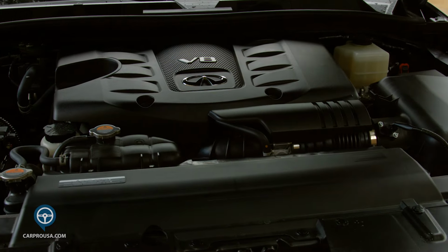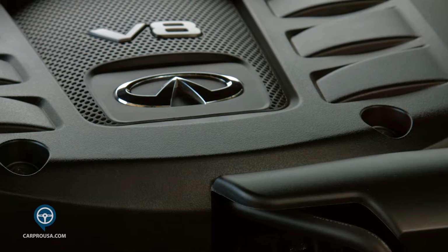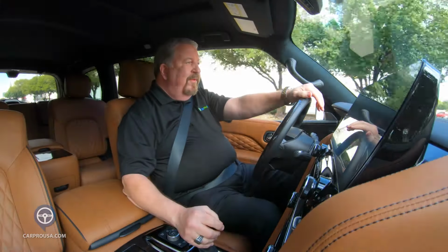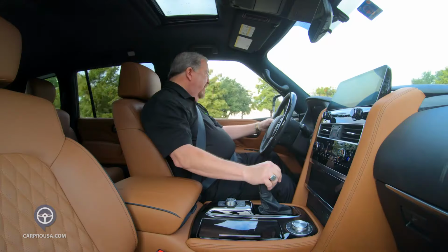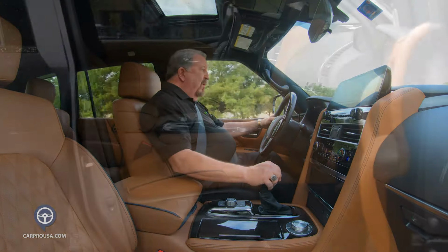Behind that big grille sits a huge 5.6-liter V8 that's putting out 400 horses and 413 pound-feet of torque. It's mated to a 7-speed automatic. My tester's 4-wheel drive, but you can get it in a 2-wheel also.